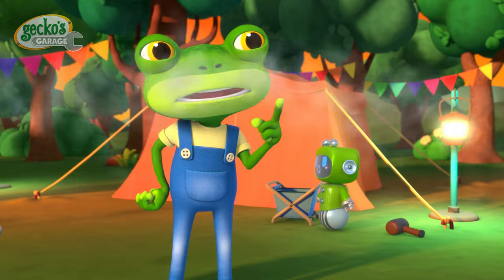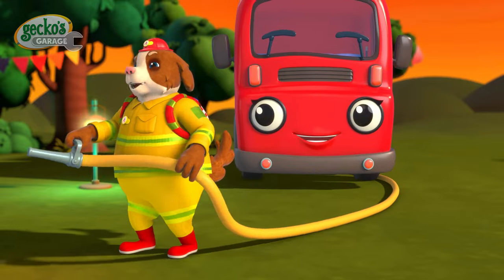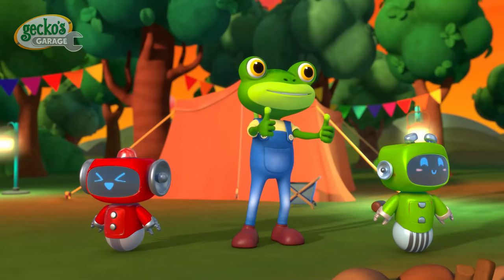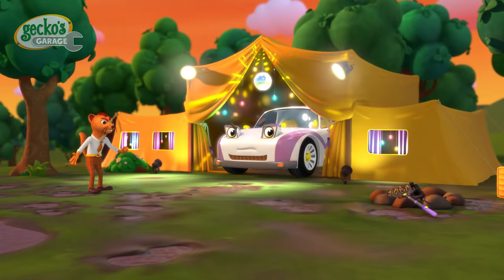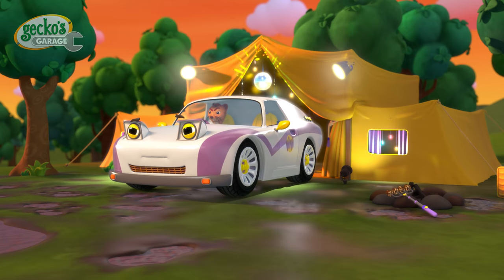Does anyone smell fire? No! Fear not! Dandy's here to deal with the danger! Great work, Dandy! You saved Mr. Weasel's camp. You mean ruined my camp? Let's go, Sly. They're cramping my camping style.